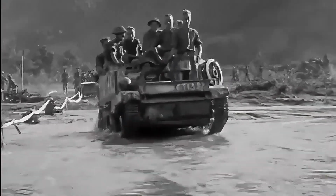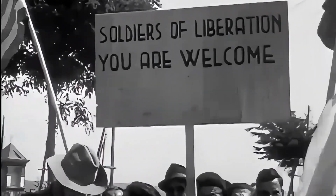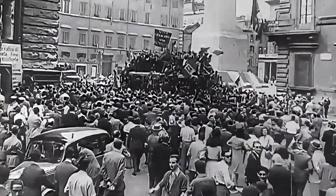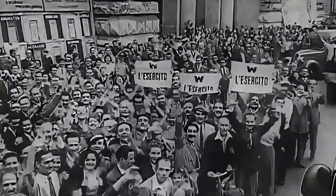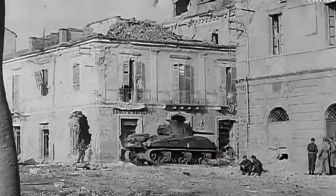Initially, Italy planned to produce 1,200 units, but this number was reduced to 500 due to engine issues and Allied attacks. By the time of the 1943 armistice, Italian factories had only completed 120 P40 tanks. During the armistice, Italian forces used just 21 P40 tanks for the defense of Rome.